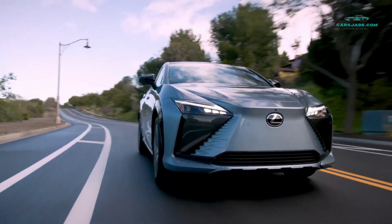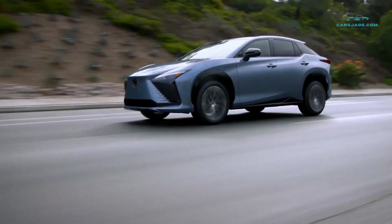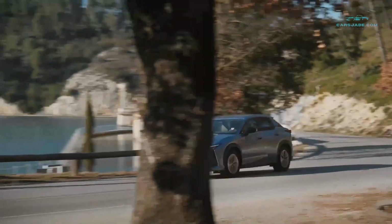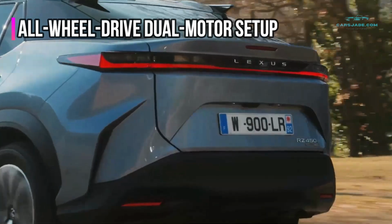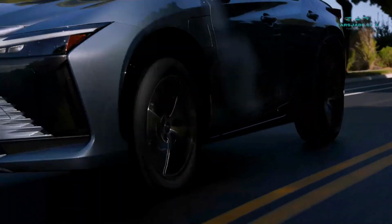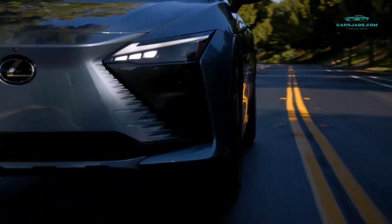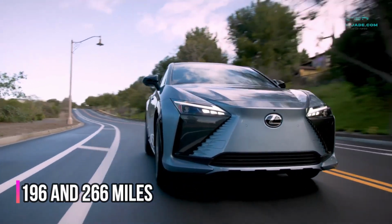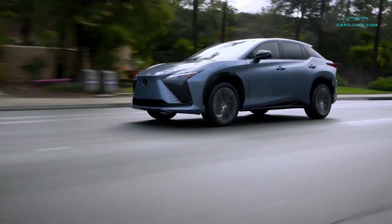The RZ 300e, with its single electric motor and 201 horsepower, offers front-wheel drive but feels underpowered compared to rivals. The RZ 450e, equipped with an all-wheel drive dual-motor setup and 308 horsepower, performs better but still lags behind many competitors in the luxury EV market. The RZ's range, estimated between 196 and 266 miles, may also deter buyers looking for longer-lasting electric options.